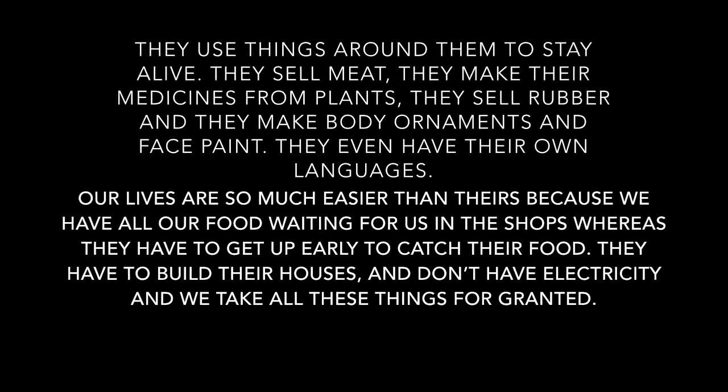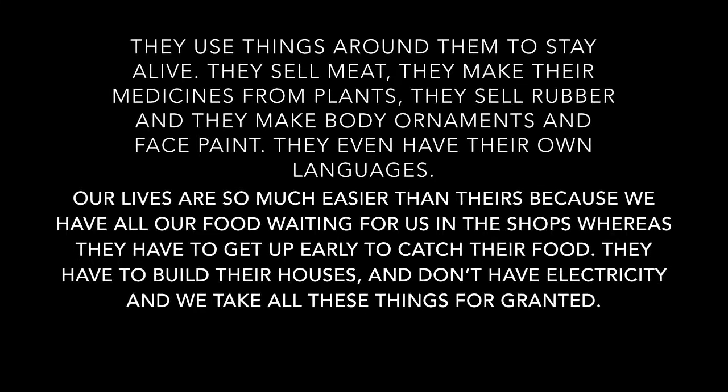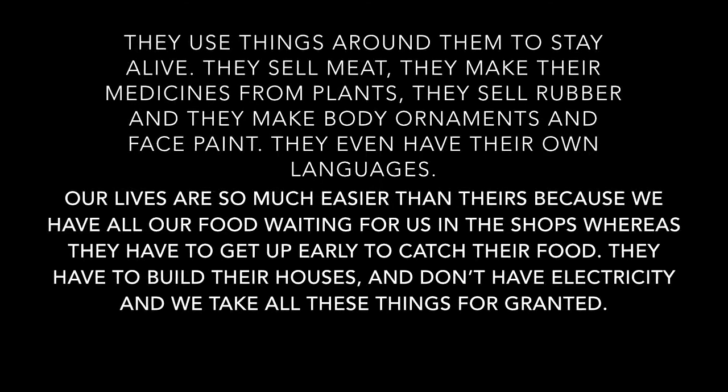Our lives are so much easier than theirs because we have all our foods in the shops, but they have to get up early to catch their own food. They have built their own house and make their medicine, and they don't have electricity, whereas we take all these things for granted.